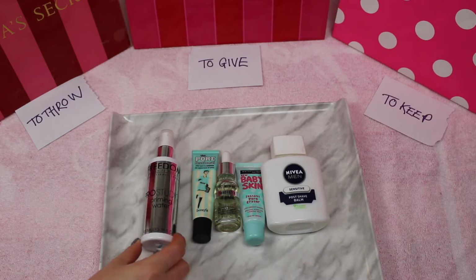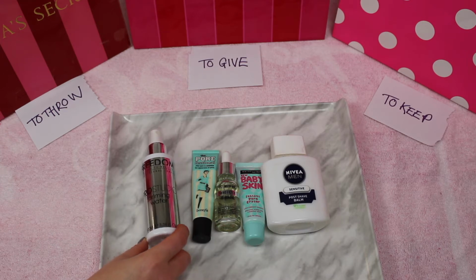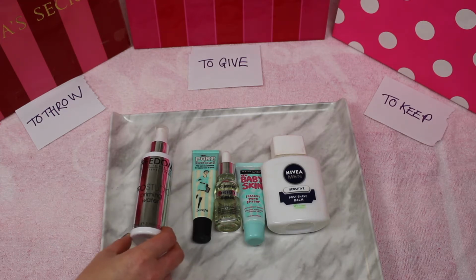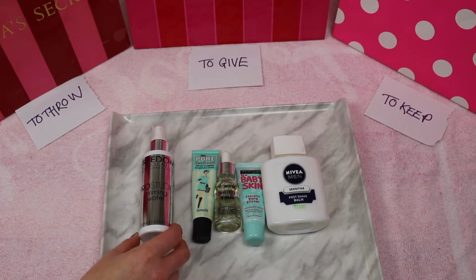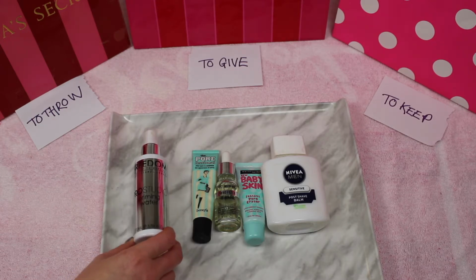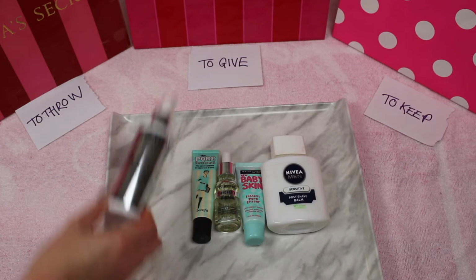The first one I have is the Freedom Priming Water, which is part of the Makeup Revolution umbrella. So I love this. It's a great, quick and convenient primer if you're short for time. It's also a great hydrating prep spray before makeup as well, so I'm definitely going to be keeping this.